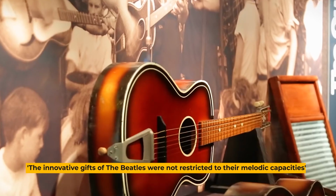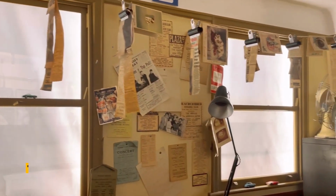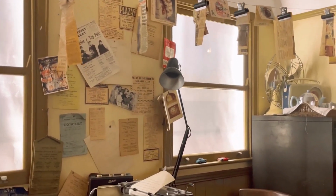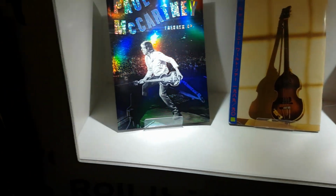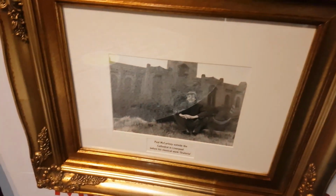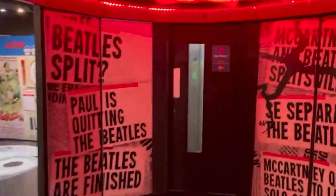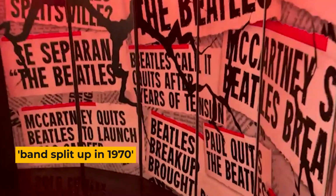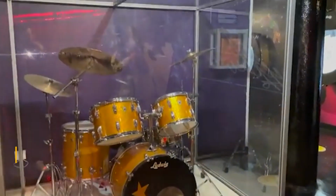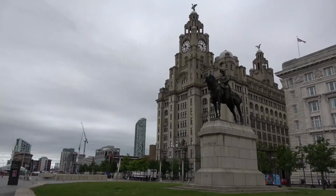The innovative gifts of the Beatles were not restricted to their melodic capacities. John Lennon and his unique bandmate, Stuart Sutcliffe, went to the Liverpool Art School and have gotten wide praise as specialists in art. The collections at their classy museum incorporate unique pieces by Stuart and propagations of John's drawings. The tale of the Beatles didn't end when the band split up in 1970. Just as mirroring their performance projects, the museum collections additionally show how the city of Liverpool praises their heritages.